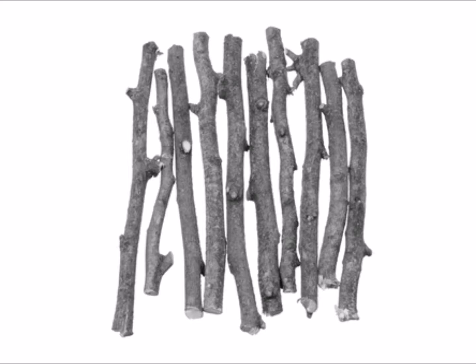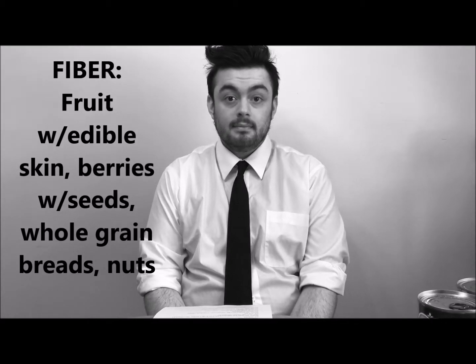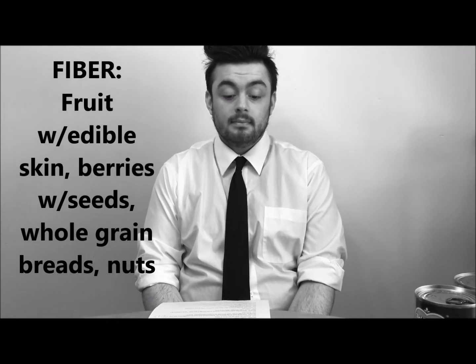Lastly, there's fiber, which is the indigestible part of plant foods. Are you familiar with fiber, Bob? Oh, Bob, that's not what I mean. You can get fiber from fruits with edible skin, berries with seeds, whole grain breads, nuts. For good health, you should consume 25 to 30 grams of fiber per day. However, it's important to increase your fiber intake gradually and also increase your fluid intake to prevent constipation.